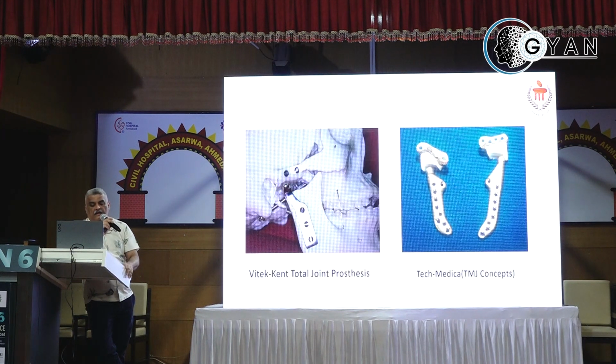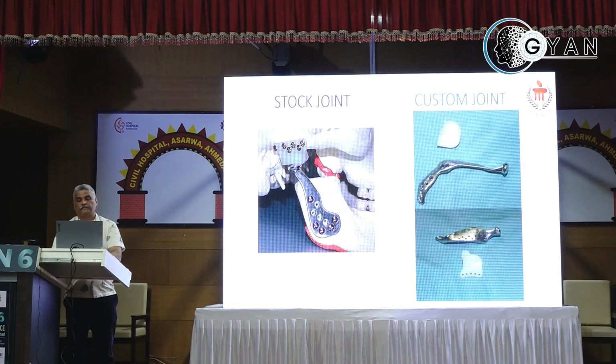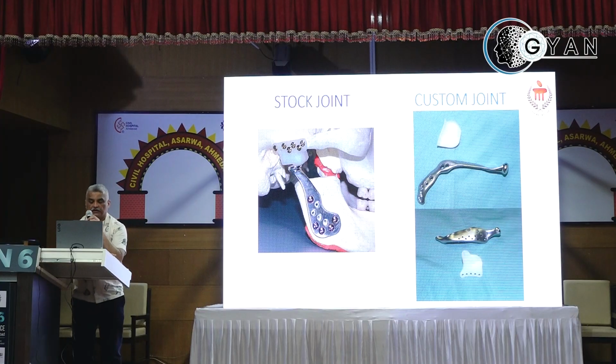The Kent Vitek prosthesis lost out on the race because of faulty designs which were based on cadaveric studies. And today what we use is TMJ Concepts. The biggest advantage of TMJ Concepts is that they have a titanium-backed fossa component. And this is what I use on a regular basis.